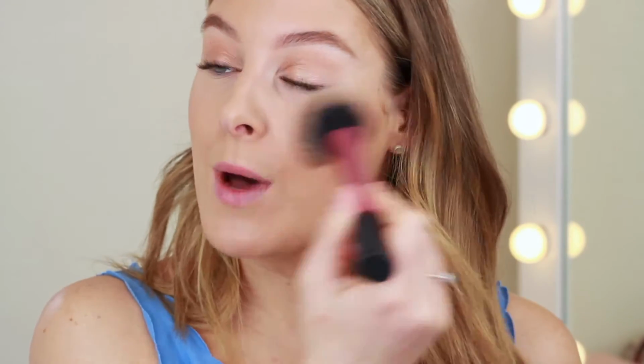I'm just going to apply the smallest amount of this baked bronzer from Milani. It's just an illuminating bronzer. It's really lightweight. So I'm literally just going to put a bit of this on my cheeks just to add a little bit of glow back because it is very matte and I'm not used to being so matte. So that's it, that's how I'm going to wear my makeup for the rest of the day.